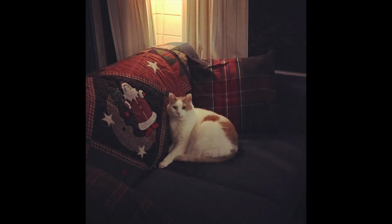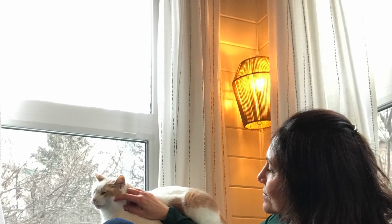I want a little bit of extra light in the evenings when it's dark outside, but I don't want to turn the overhead light on because that's just too bright. It's got one of those old-fashioned style Edison bulbs in it, so it gives a really pretty amber light.